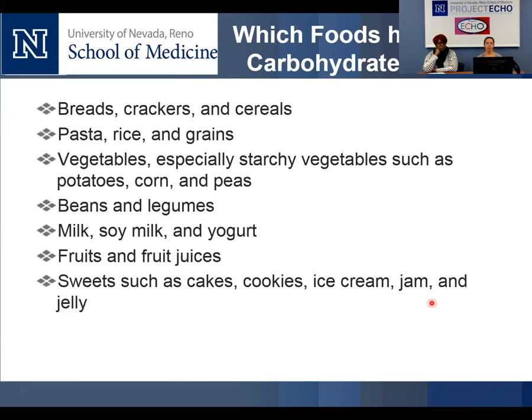Beans and legumes, milk and milk products, fruit and juices, and then all of those sweets we love and enjoy, cakes, cookies, that sort of thing.